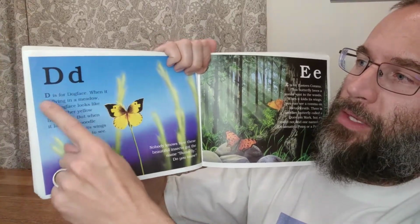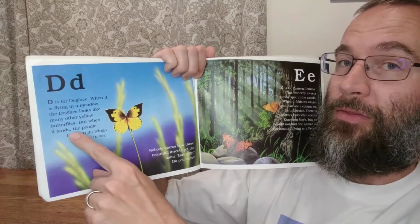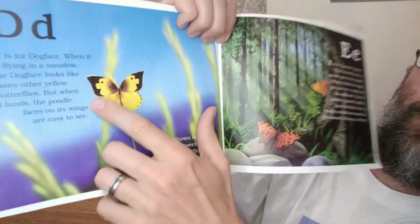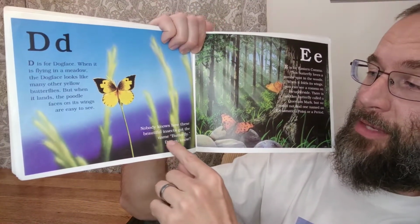D is for dog face. When it is flying in a meadow, the dog face looks like many other yellow butterflies, but when it lands, the poodle faces on its wings are easy to see. Can you see that? It looks like a poodle face on either side. Nobody knows how these beautiful insects got the name butterfly. Do you know? I don't.